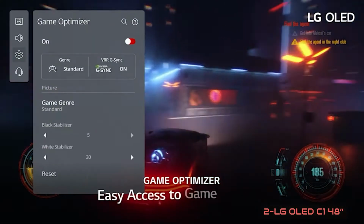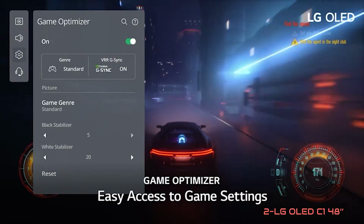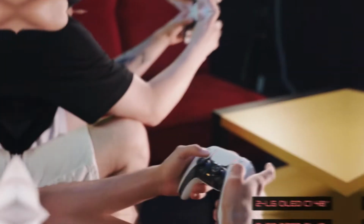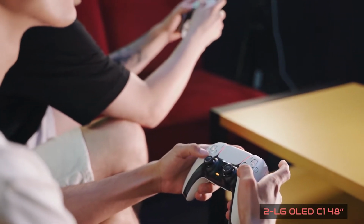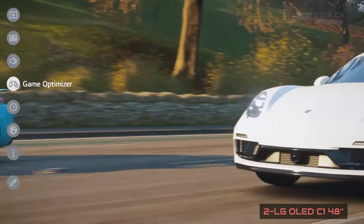While it is great at displaying HDR games when you are playing in a dark room, the C1 loses its effectiveness when you are playing in a well-lit room. And except from that, this is one of the best screens you can experience gaming on.